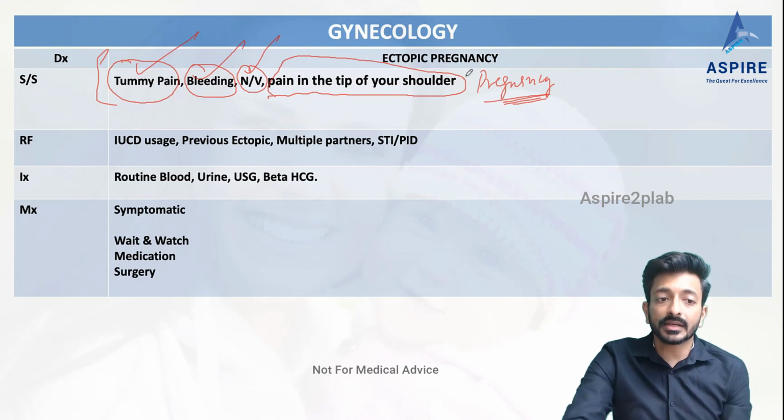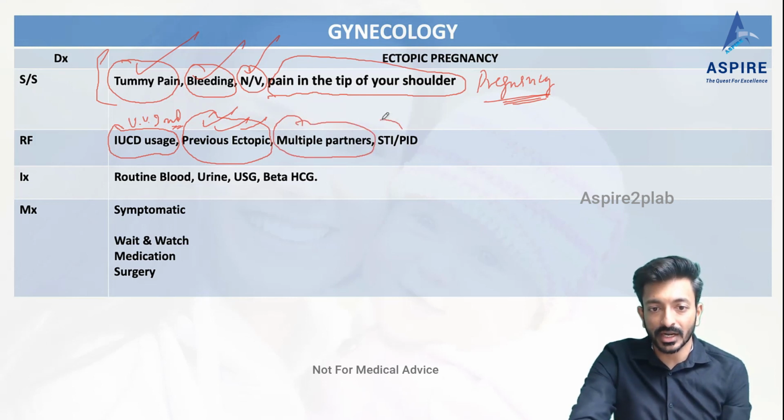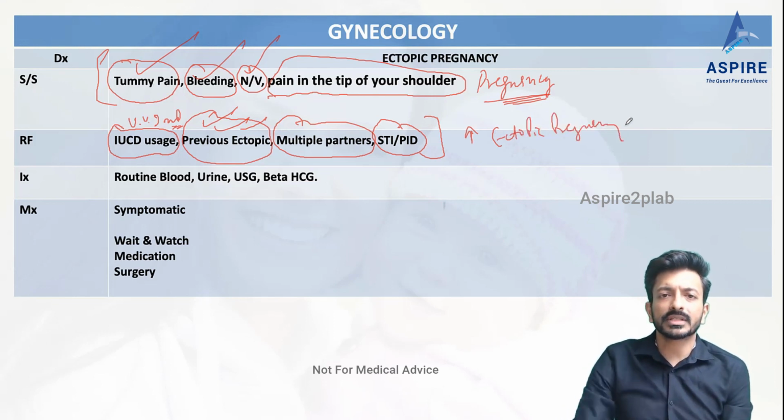Right, and what are the risk factors for ectopic? One is IUCD usage. If the patient is on a Mirena coil or IUCD like Copper-T, the chances of ectopic pregnancy are high. Previous ectopic, if there is a history of previous ectopic, is very important. Multiple sexual partners, and if the patient was treated for STI or PID previously, all these things will increase the chances of ectopic pregnancy. Maybe not for this lady, she's 18 only.